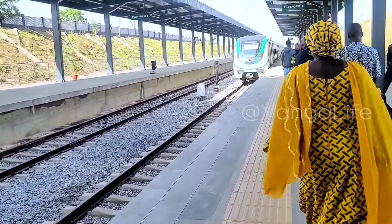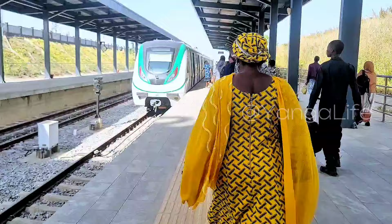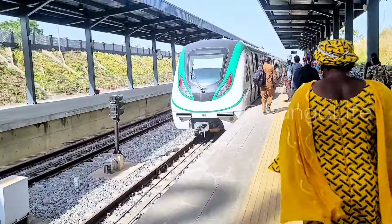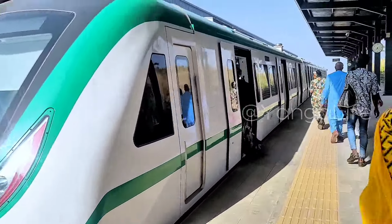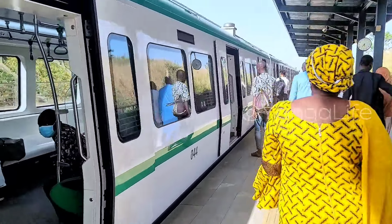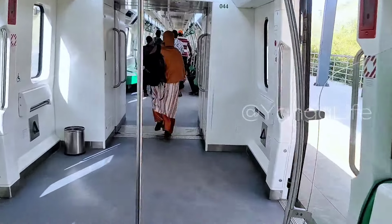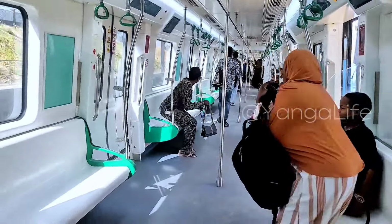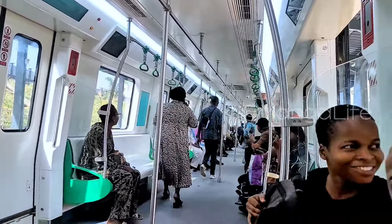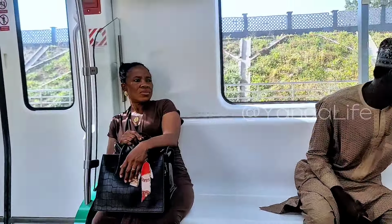So we are now moving towards the train to board the train. So inside the train is very cool, honestly, very, very cool, and the place is fully with AC. I tell you, the AC here is wonderful, and the train is very clean and neat.